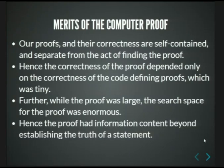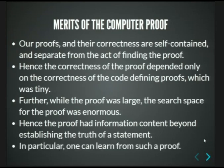But this means the proof had information content beyond establishing the truth of a statement. So in particular, one can learn from such a proof. When you're talking about automated theorem proving, it becomes clear, as a general philosophical issue, that proof in mathematics has two roles. One is to check that something is correct. Two is to tell you why it's correct, but that is a vague statement. Let me make it precise: it's something from which you can learn to prove other things. So by having a useful reason.